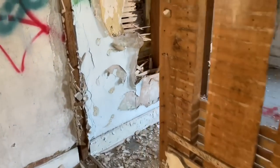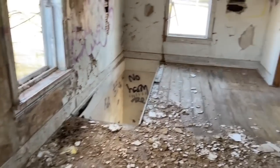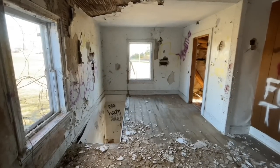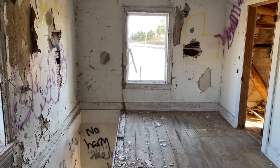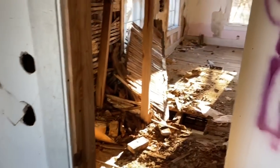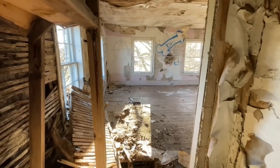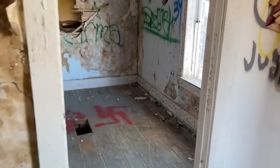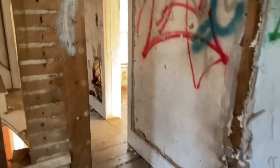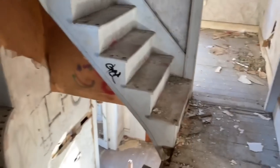Alright, there should be one more room on this floor to show, I think. That is where the other staircase leads up. I'll make sure I take that down. Oh, cool, just that little wraparound of that room that I was showing you. Okay. Let's check out that cupola, the attic, I mean. Crazy.